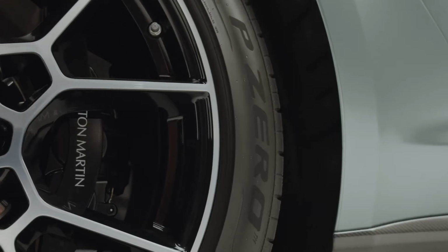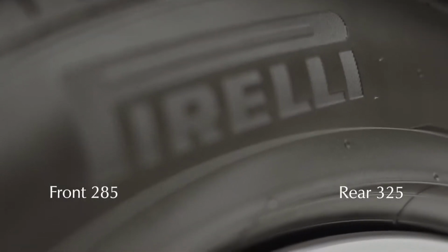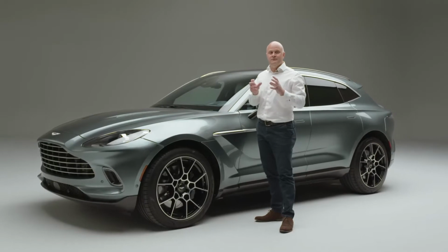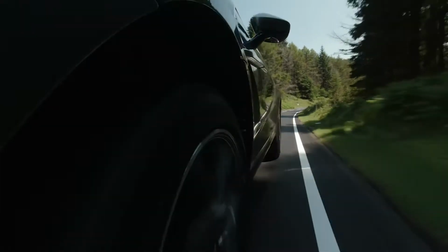So on DBX we have 3 different tyre types available to us. They're all Pirelli and they're all the same size. 285 front, 325 rear. We have a winter tyre option for those that want to take the car off skiing. We have a summer tyre as well, which is for extreme performance, but actually we have an all-season tyre that bridges the gap between winter and summer performance.